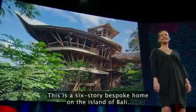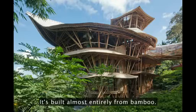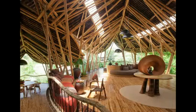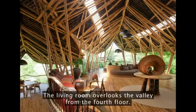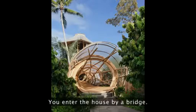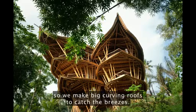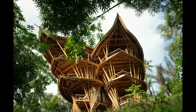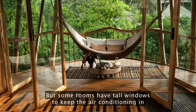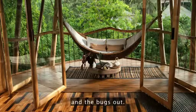This is a 6-story bespoke home on the island of Bali. It's built almost entirely from bamboo. The living room overlooks the valley from the 4th floor. You enter the house by a bridge. It can get hot in the tropics, so we make big curving roofs to catch the breezes. But some rooms have tall windows to keep the air conditioning in and the bugs out.